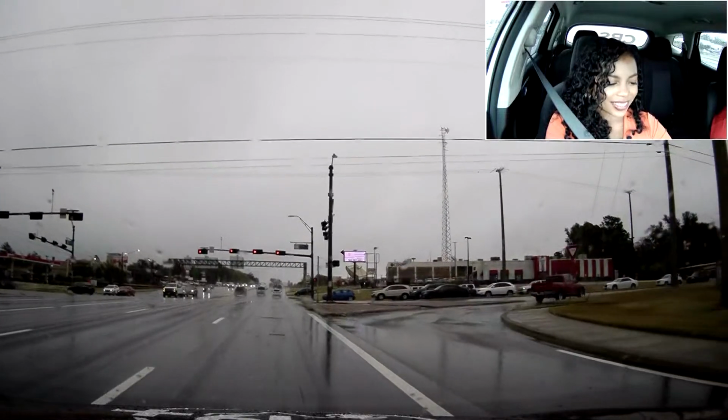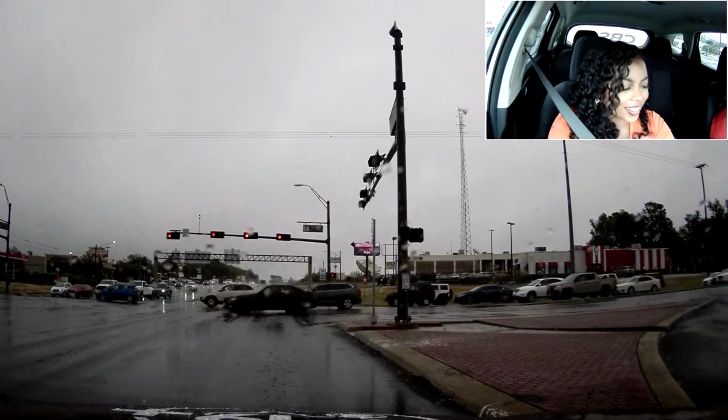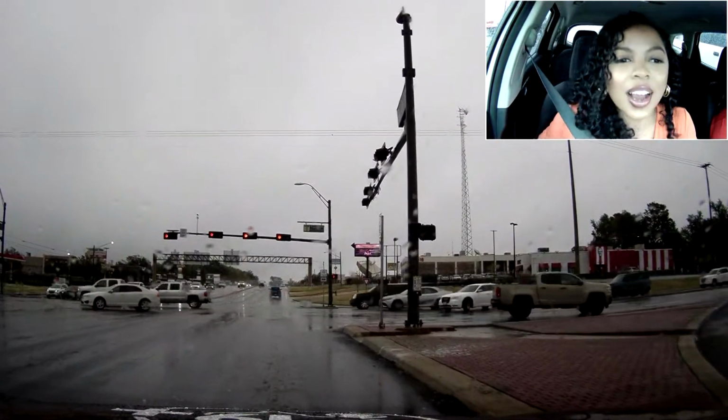Here we go, another light. Didn't I say that earlier? Once you hit one light, you hit all the lights. Am I too far back? Actually, I can't tell, but I think you are. They got rid of those lines.